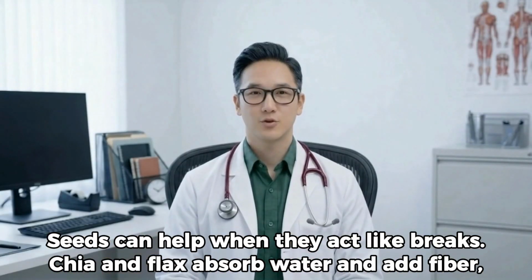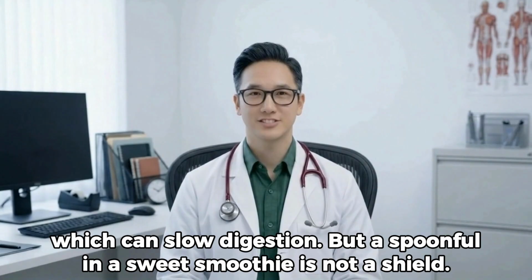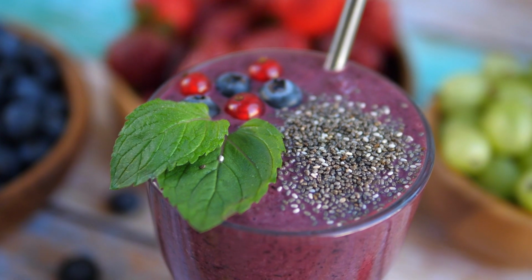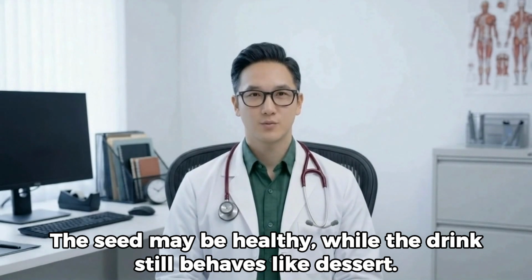Seeds can help when they act like brakes. Chia and flax absorb water and add fiber, which can slow digestion. But a spoonful in a sweet smoothie is not a shield. The seed may be healthy, while the drink still behaves like dessert.